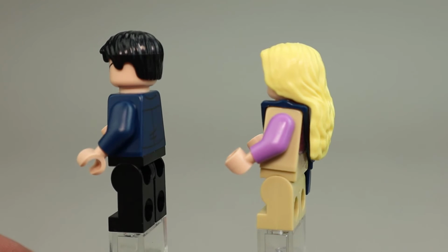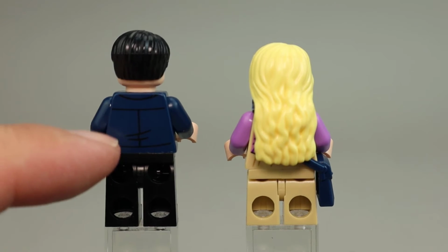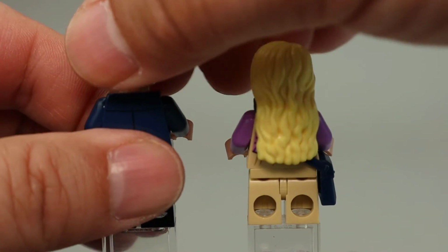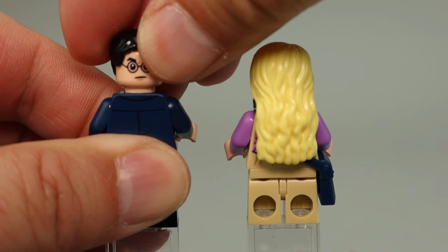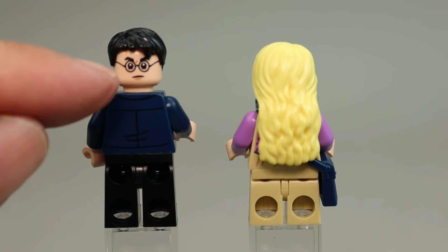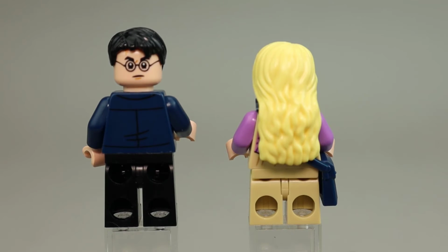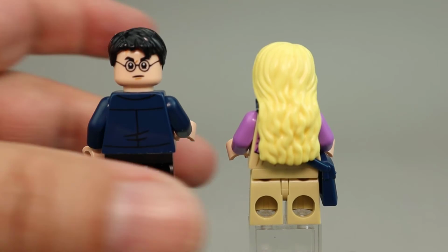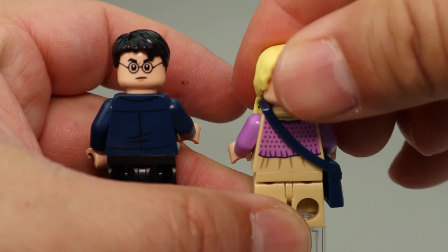No side printing on either one of these figures, and just a bare minimum of back printing here on Harry. Turn his hair around here. You can see that he's got a more neutral expression. You can just barely see his scar up there on top. So the hair doesn't have quite as much part as we normally see.